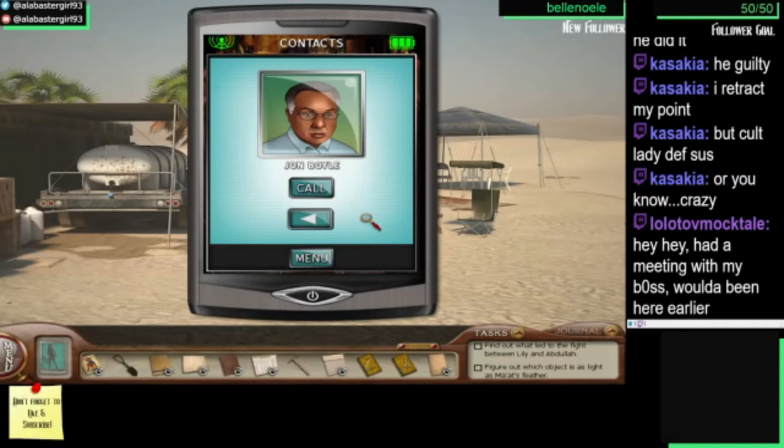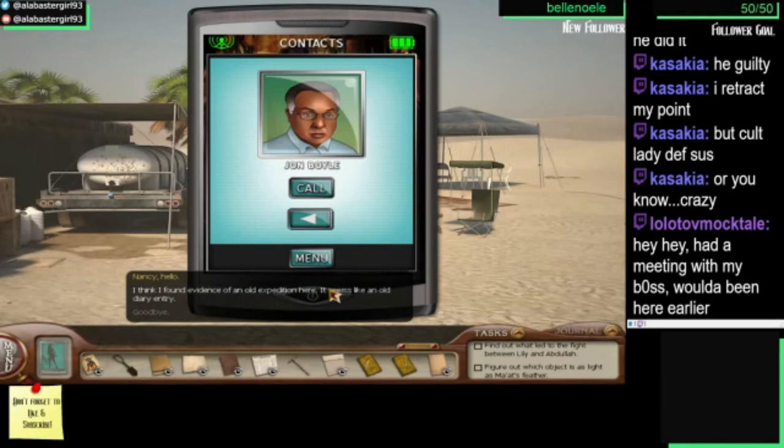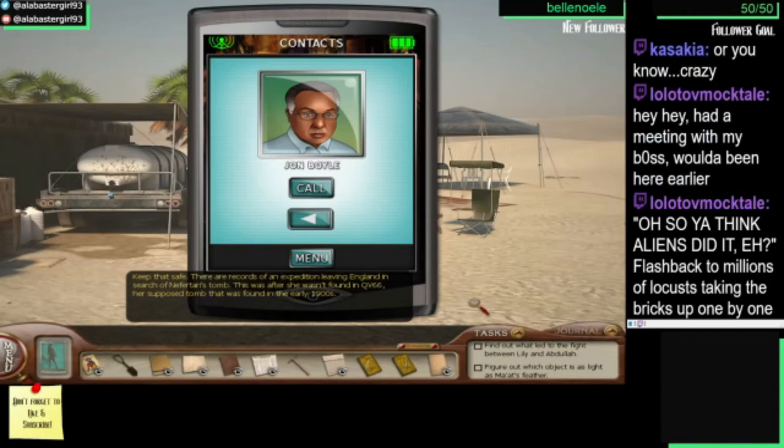Nancy, hello. I think I found evidence of an old expedition here. It seems like an old diary entry. Keep that safe. There are records of an expedition leaving England in search of Nefertari's tomb. This was after she wasn't found in QV-66. Her supposed tomb that was found in the early 1900s? But if they were here, then this must not be the place, right? Not necessarily. No one knows what happened to the expedition. The whole expedition disappeared? Did that happen often? More often than you'd expect. Archaeology is deadly work. Okay. I'll catch you later.